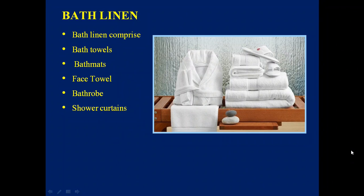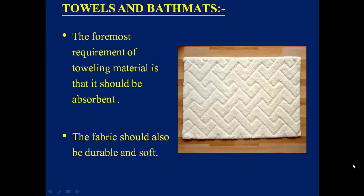Then bath linen. Bath linen is nothing but what, which comprises bath towel, bath mat, face towel, bathrobe, and shower curtains. Then towels and bath mats. Bath mat is nothing but, the moment the guest takes the bath and comes out of the bathroom, right? So this bath mat can be utilized, and it is more absorbent, and the fabric should also be durable and soft.